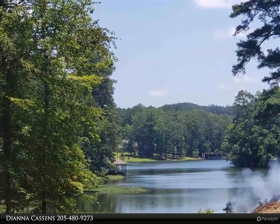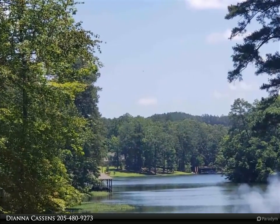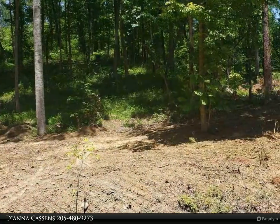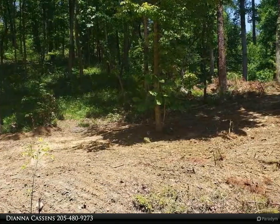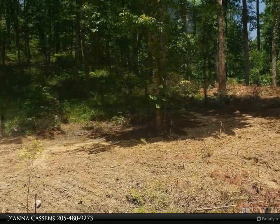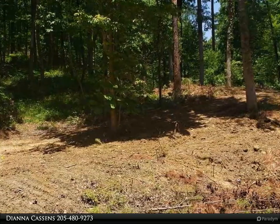Welcome to Lake Mitchell's newest development. Creekside Cove is located on Preserve Drive, adjacent to the Preserve at Lake Mitchell in Penny Motley Creek. Creekside Cove offers affordable lots for those that want a lake house but without the high prices of direct waterfront.